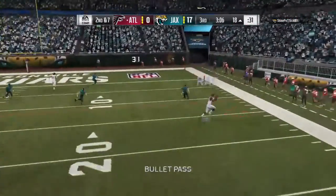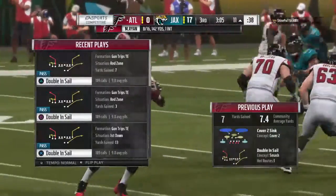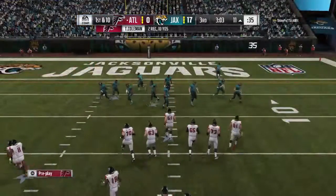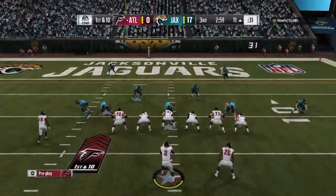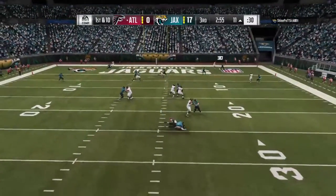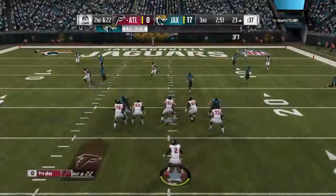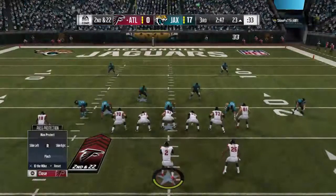Throwing again. Ryan drops it off for Coleman. It's a 7-yard gain there, and it's good enough to move the chains. Ryan now 5 straight completions here in this second half. 1st and 10. Operating from the gun. Ryan. And he's going to go down. He's sacked back at the 24. Dante Fowler in there to get him for his 2nd sack of the night.